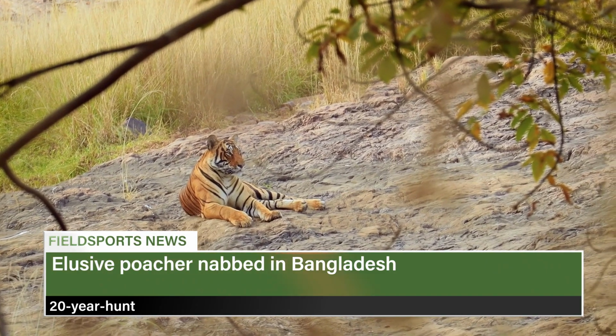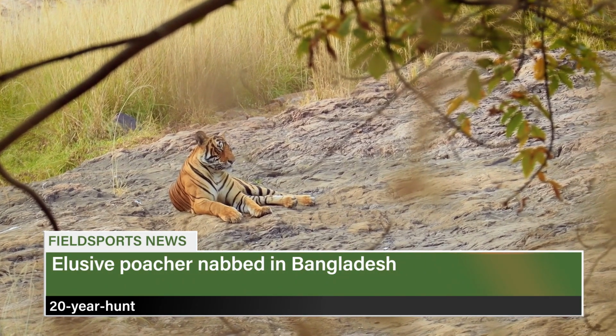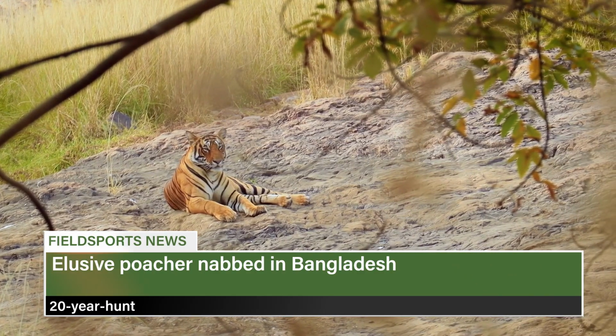Police in Bangladesh say they've arrested a notorious tiger poacher. Habib Talukdar is suspected of killing 70 tigers in the past 2 decades along the border between India and Bangladesh. The area is home to the world's largest population of Bengal tigers. Police had issued 3 arrest warrants for the poacher.